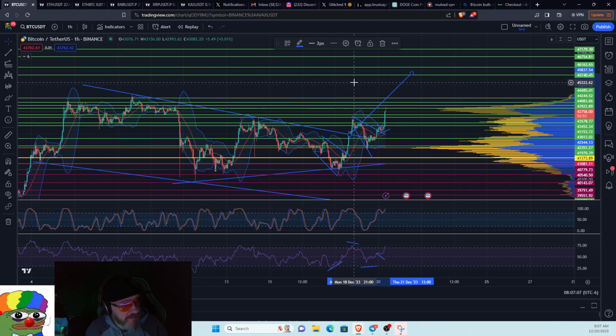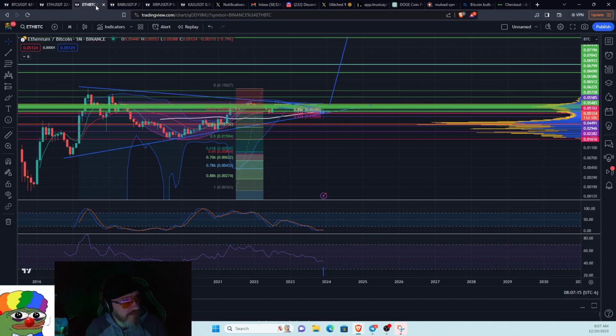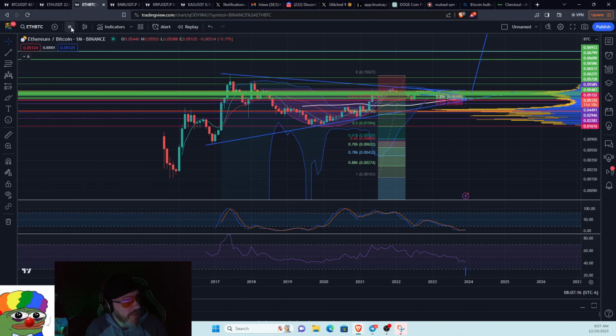44K is going to be a pretty critical level for BTC, so to see further follow through with the altcoins, we'll have to see 44K broken for BTC.